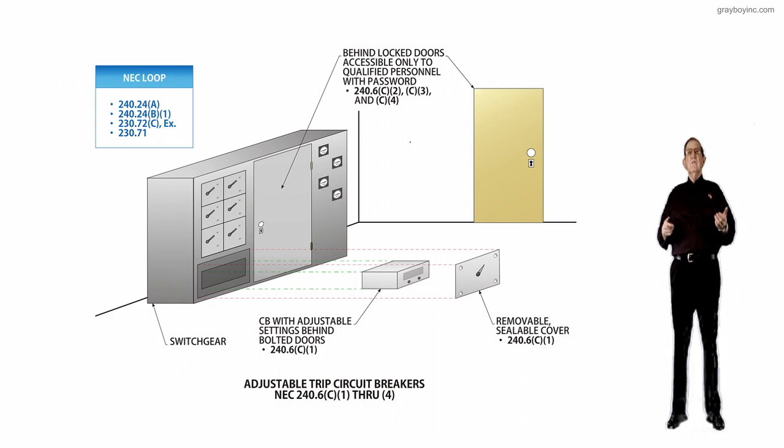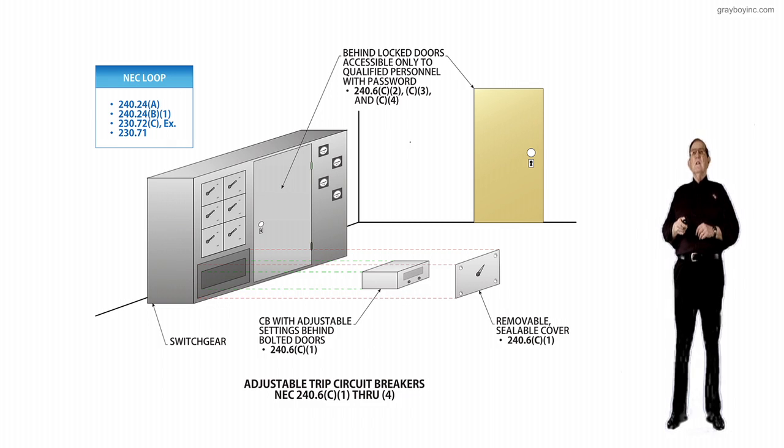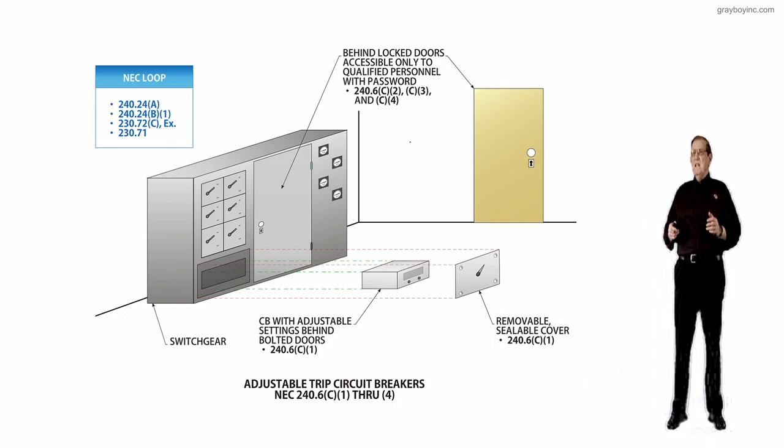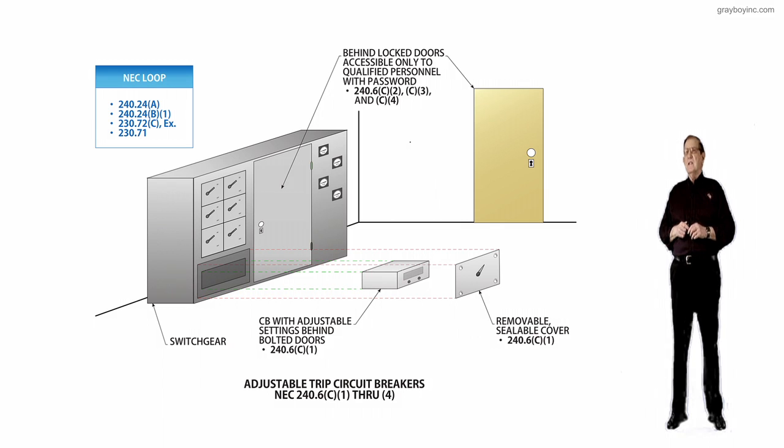So I suggest you review the NEC loop that's boxed in right above the switchgear here in 240.24(A), 240.24(B)(1), 230.72(C) exception, and 230.71. Now, adjustment means is 240.6(C)(1) through (C)(4).